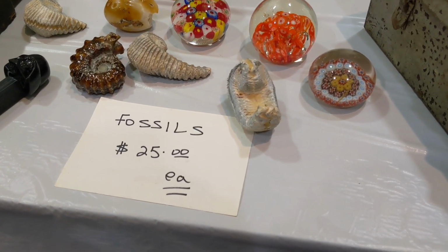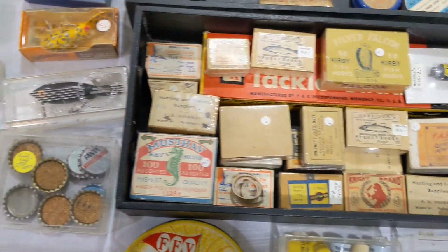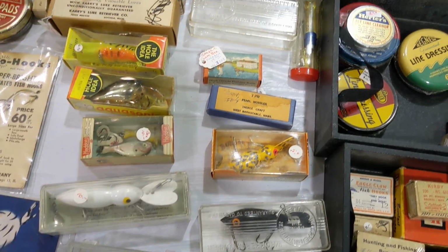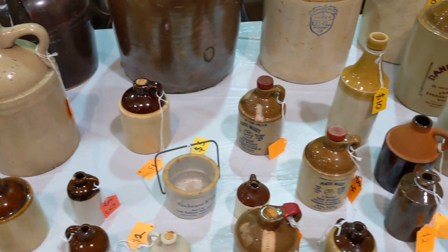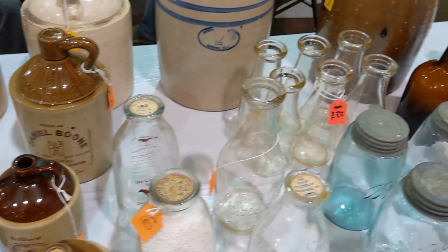And then these fossils, man. I thought about buying some of these, but I don't know what the resale value is on those. This stuff is cool. Some fishing tackle stuff. I don't really know much about it without looking it up on eBay. Some cool mini jugs. I've had a few of those. Nothing I could use price-wise, but a nice selection of mini jugs and stuff.